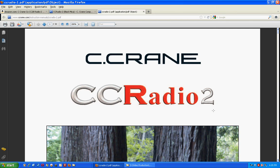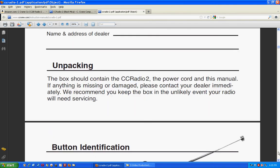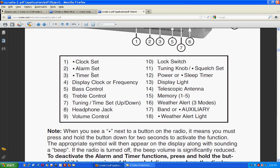Let's go back down. Here's the details of the buttons. Clock set, alarm set, timer set. So it's got a timer. Probably means it'll come on at a certain time of day for you. Bass control, treble control, tuning up and down. So that's how you have to tune it. That's one way of tuning it. And then you've got the tuning knob on the side. It does have a squelch control. Squelch is handy. It'll be handy for the 2-meter. So that'll come in handy.